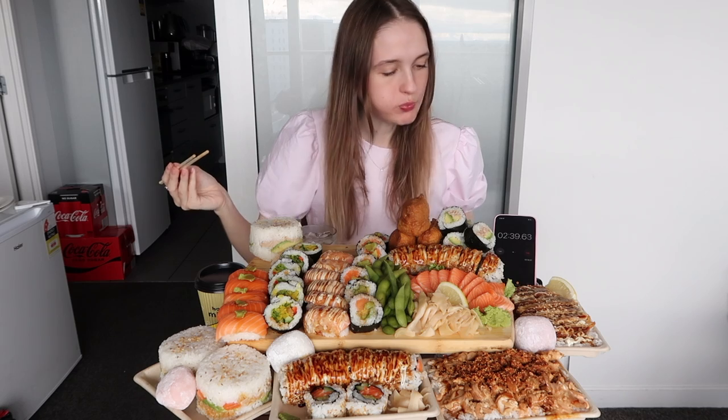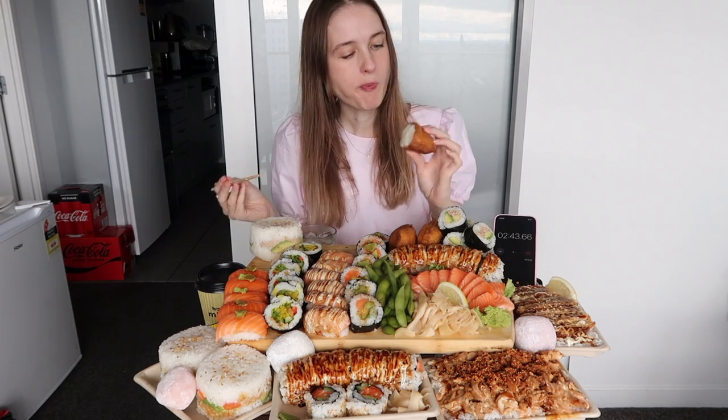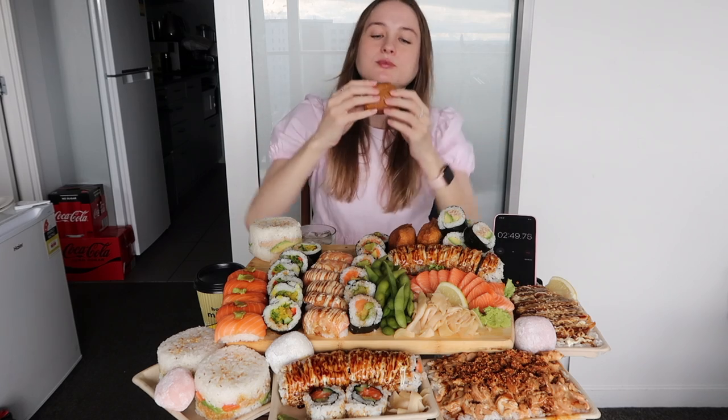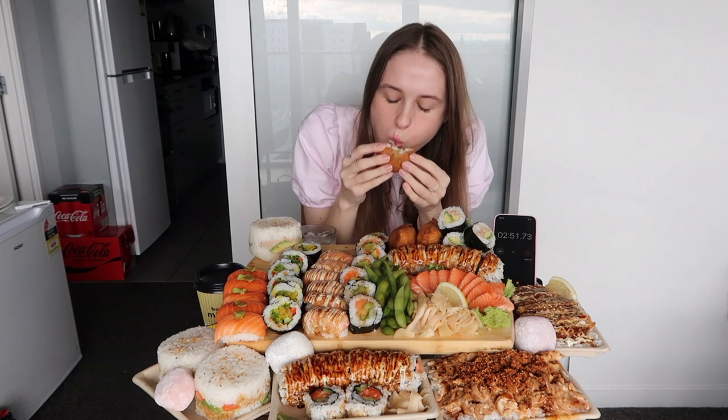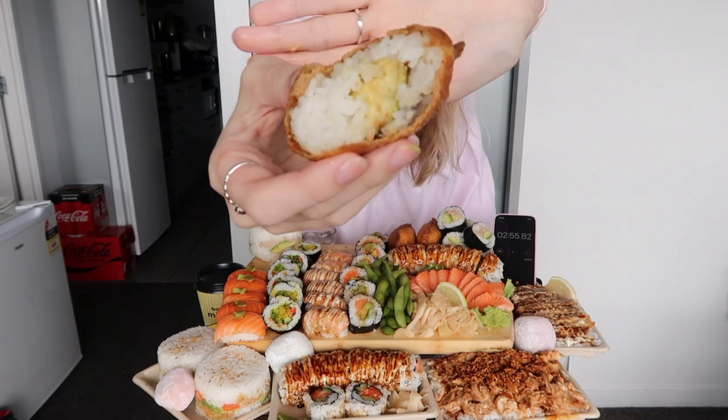Mmm. I'm on the Inari's. You guys can see it's just like a cute little wrapping thing. Mmm. Avocado inside.